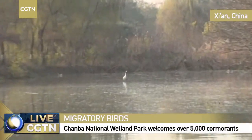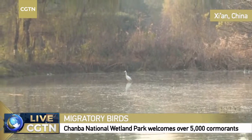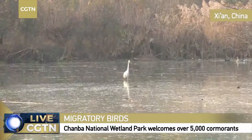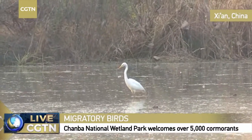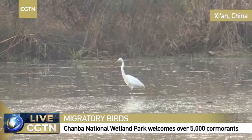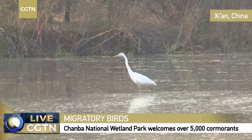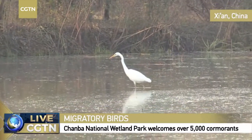That is a great egret standing over there. There are all kinds of egrets. We have great egrets and little egrets, but how do you tell them apart? From its appearance, we can first distinguish from its size. The smaller egrets are basically the same size as a great egret, and you can also tell them apart from the bills. The great egrets' bills are yellow, and the small ones are red.